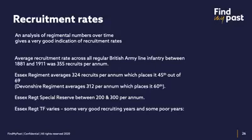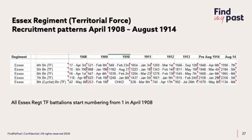The Essex Regiment Territorial Force battalions varied. Some years were very good, and some years were quite poor. I think generally in 1908, when the Territorial Force was formed, a lot of men did move across from the volunteer force to the TF, but I think a lot of battalions struggled in subsequent years. So here's a little snapshot of Essex Regiment Territorial Force recruitment patterns between April 1908 and August 1914. You can see there that all of those battalions started numbering from 1 in April 1908.